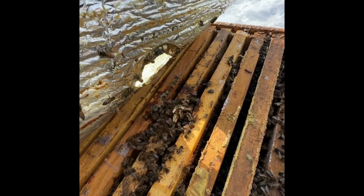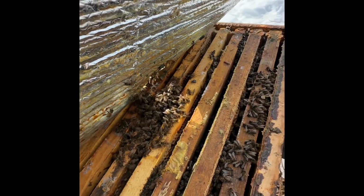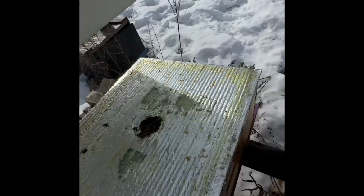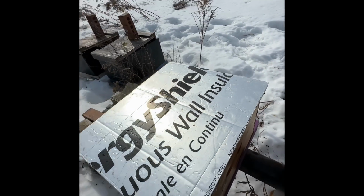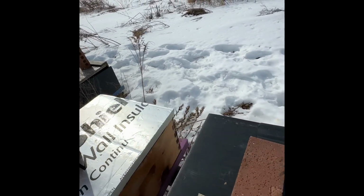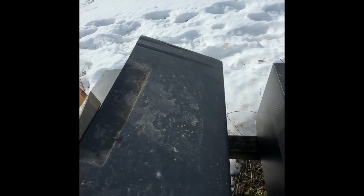This one's just tiny. Not a great sign, but they're bubbling up, so probably enough to cover a couple frames. So we'll try and nurse those along. We'll give them a little extra food, and they may make it or may not. Check out another one.